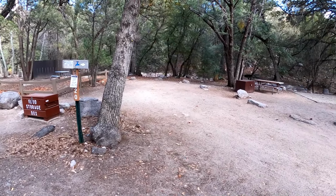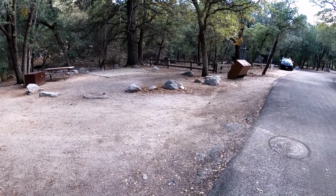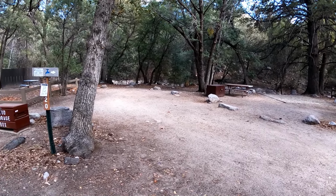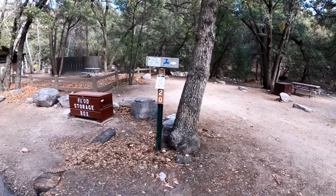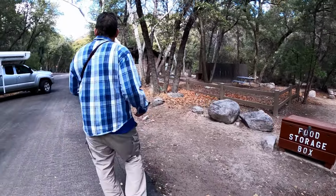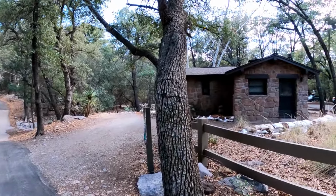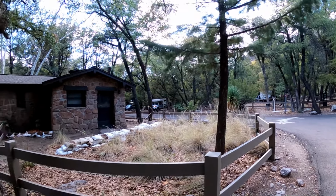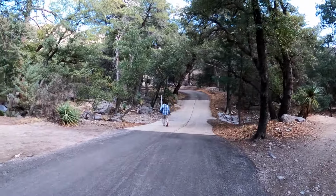This is site number 20. And it's really long, but with the road being one way, if you were backing in a trailer or a fifth wheel, it'd be kind of difficult to get into. Take a few tries. So 21 and 22 were down the road over there. They were just setting up. The campground is full this weekend.